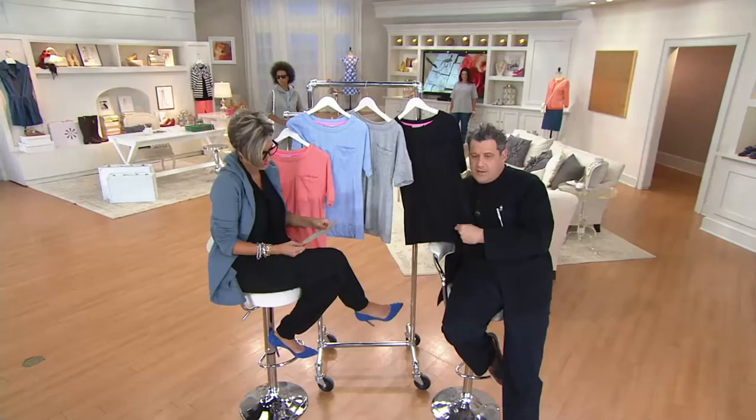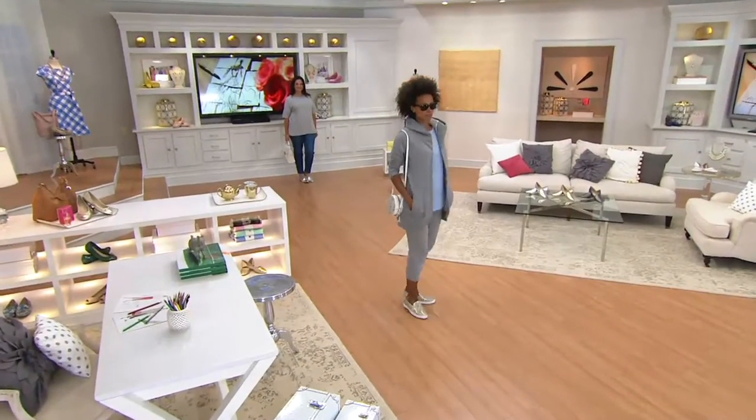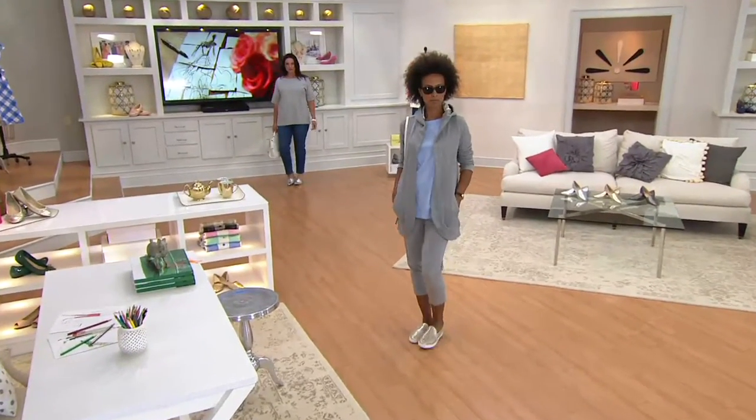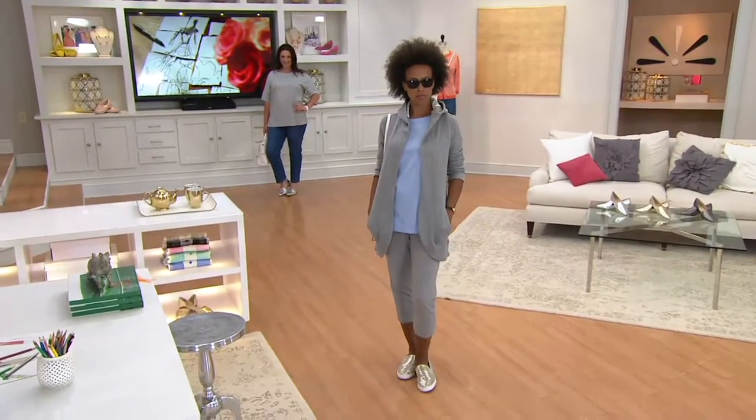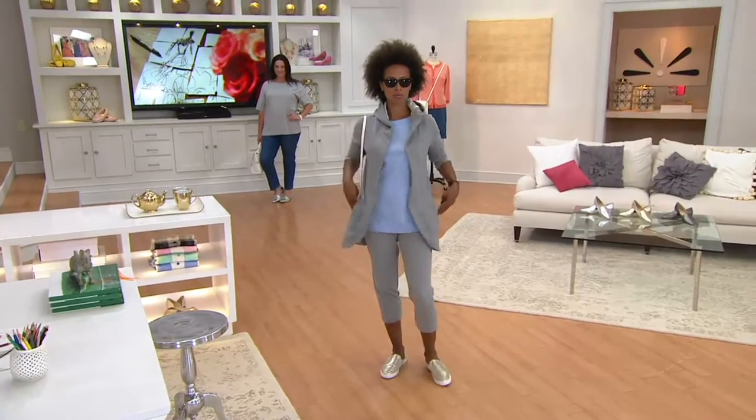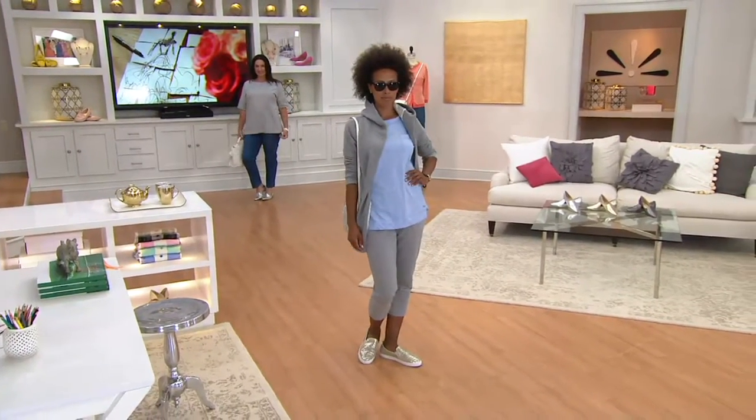Anyway, we have an update. 800 remain. That's it. Coral is gone, so you don't see it. Blue is next to go. Well, I'll tell you what, the gray and the black, please get those, because I feel like those are the colors you're going to wear the most every single day.